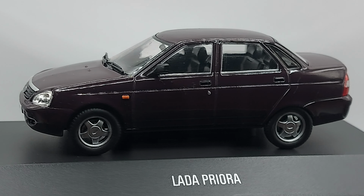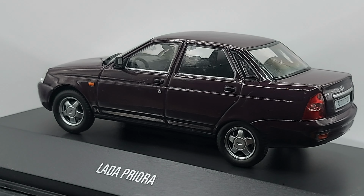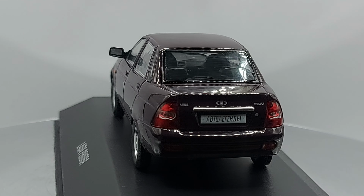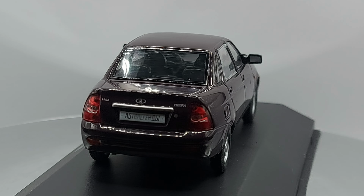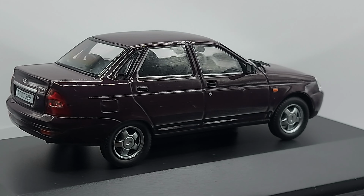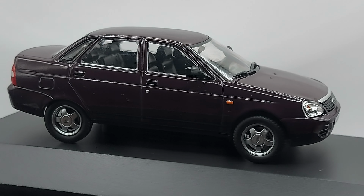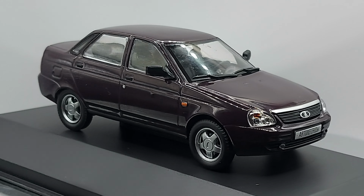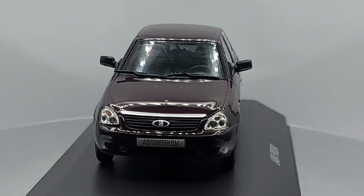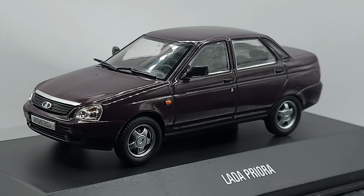Now, this is a model that I've never seen in person. I'm not sure how many of you have seen them in person, because I'm not sure in how many other countries they were sold. But again, if they were sold in other parts of the world, let me know. All right, so this is a 1:43 scale. They're made by DeAgostini.